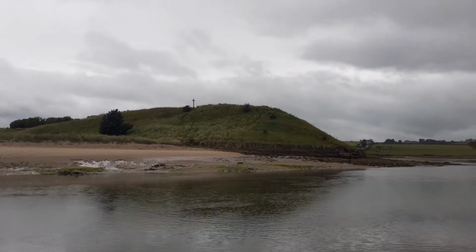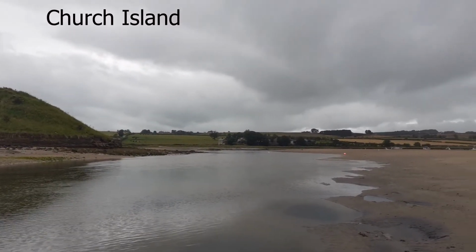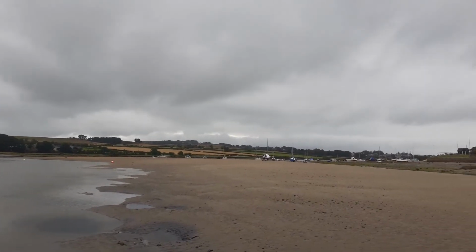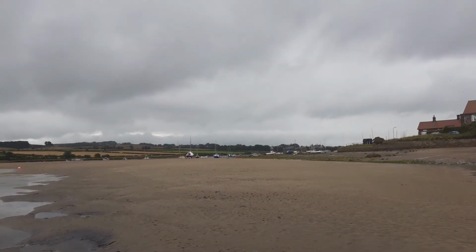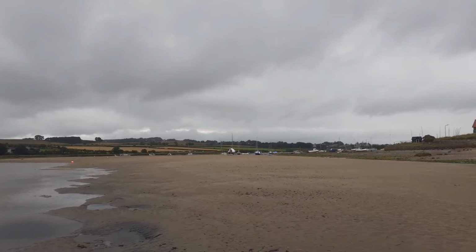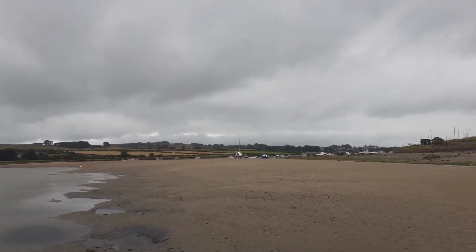Island there with a cross on, I've forgotten what the island's called, but this whole area is a bit of a centre for Celtic Christianity, and there you can see quite a few boats on the sand at low tide, either bilge keelers or lifting keels, centre boarders, and a few fishing boats.